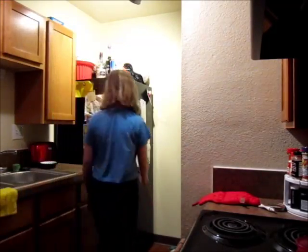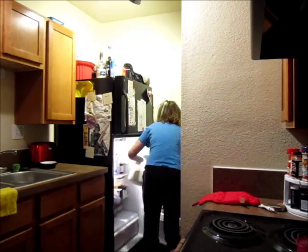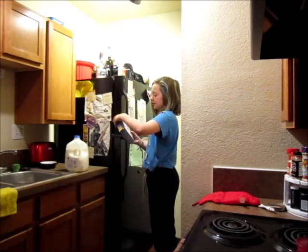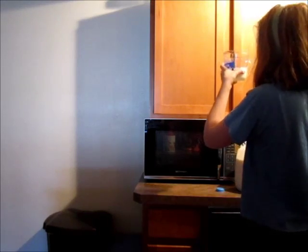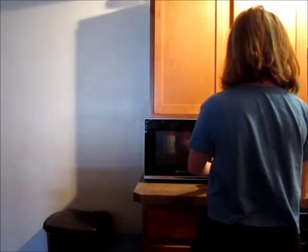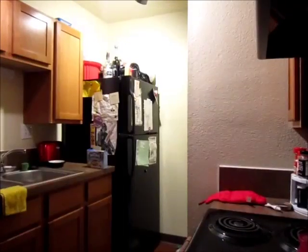Okay. So now I'm getting the milk from the fridge that I can heat up to make my hot cocoa, and the hot cocoa mix. I'm using the Swiss Miss mix. Now I have a measuring cup and I'm measuring out 3/4 of a cup of milk because that is what the package calls for. And now I'm going to put it in the microwave for 1.5 minutes because in my opinion that is the perfect amount of time.